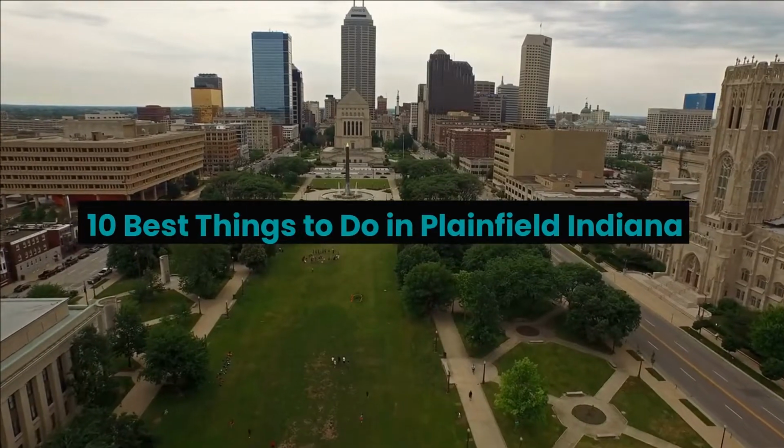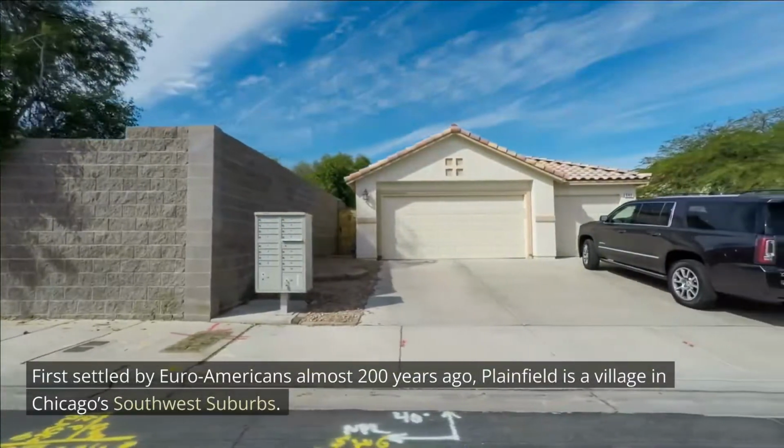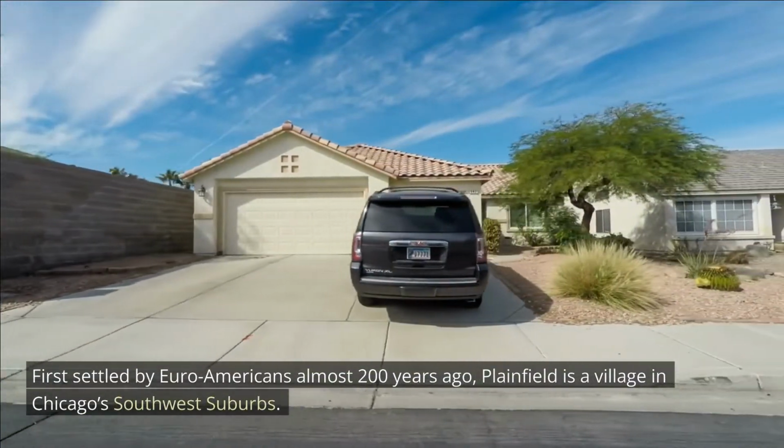10 Best Things to Do in Plainfield, Indiana. First settled by Euro-Americans almost 200 years ago, Plainfield is a village in Chicago's southwest suburbs.